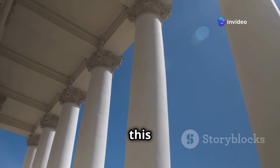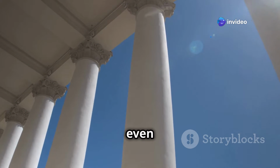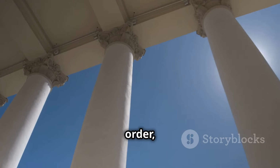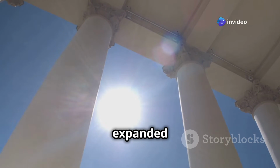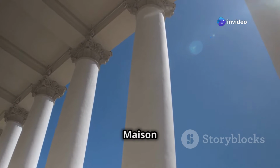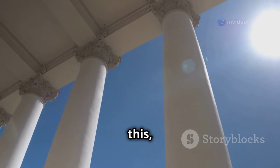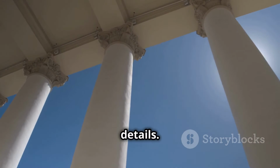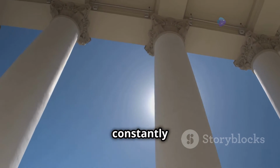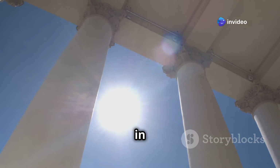The Romans copied this style from the Greeks, but they made it even bigger and better. While the Greeks were the first to develop the Corinthian order, the Romans adopted and adapted it, making it their own. They took the basic elements of Greek architecture and expanded upon them, creating larger and more elaborate structures. The Maison Carrée is a perfect example of this, with its grand scale and intricate details. The Romans were not just imitators, they were innovators, constantly pushing the boundaries of what was possible in architecture.